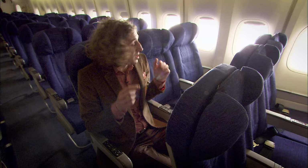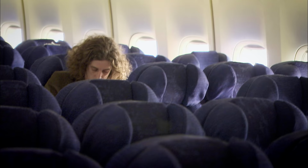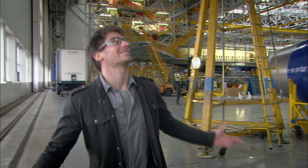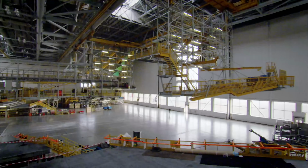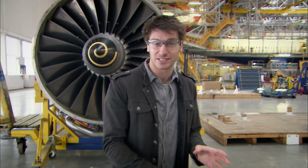This is the shortest flight this plane will no doubt ever do. It's flying just 132 miles from Heathrow to Cardiff Airport. And in a few moments' time, this is where the 747 will arrive, this enormous maintenance hangar. All planes are regularly maintained, but every 6 years, 747s come here for a complete overhaul. That means that they're stripped right down. Every part is meticulously checked before being reassembled and sent back out into service.